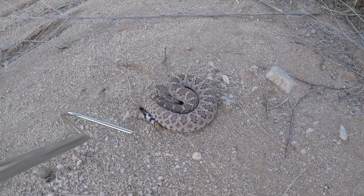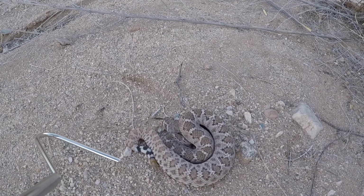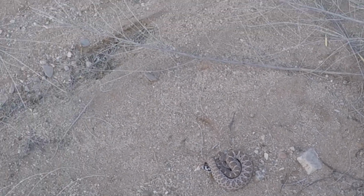This one's a young one. I've only seen it a couple of times because it doesn't have too many buttons on its rattle. Very cool snake. Let's leave him alone now and go see if we can find something else before the night progresses.